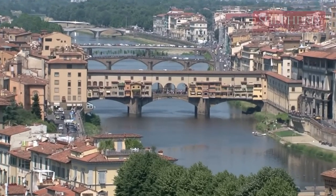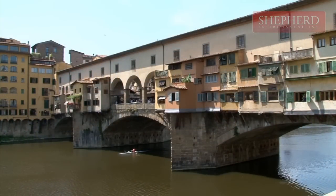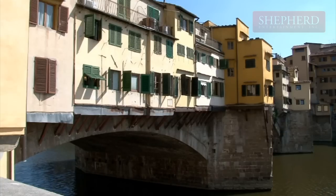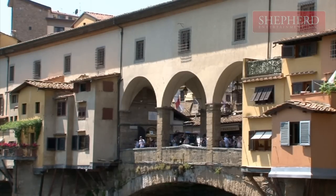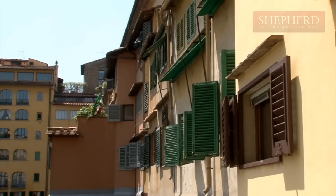Ponte Vecchio, one of the world's most famous bridges since the 14th century, spans the Arno and is famous for the collection of small workshops straddling the bridge. Once occupied by butchers, tanners, and blacksmiths, later by goldsmiths. On the bridge in 1901, the goldsmiths raised the statue of Benvenuto Cellini, the greatest Florentine goldsmith of the 16th century.